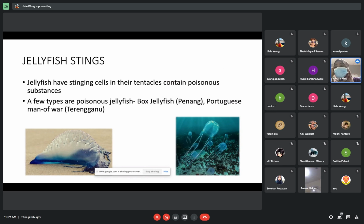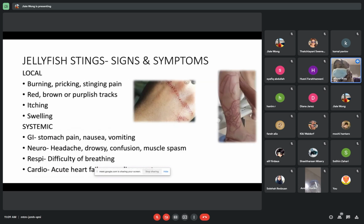So most of the time, when we suspect a jellyfish box sting, because it has typical marks, I can't remember the name of the typical jellyfish sting marks, the one you showed just now, the ones that look tangled. If you suspect the patient has actually been stung by a box jellyfish, we consult our Rex team, so they will mobilize the antivenom.